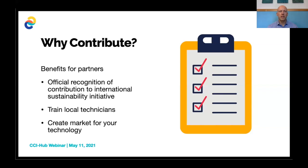So there is recognition with this international sustainability initiative at a high level for the private industry and for the other stakeholders involved as well. And of course, the local industry and local stakeholders will have the opportunity to train and to learn about the new technology. That itself, I believe, is a very valuable opportunity for the manufacturers to have their technology associated with the training for the new generation of these systems to be installed and deployed on the ground. So the project itself will help build the market for these technologies. Again, to be associated with this, we believe is of very high value for the industry.